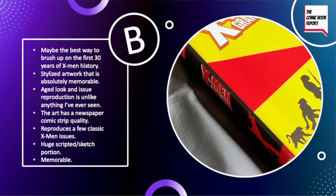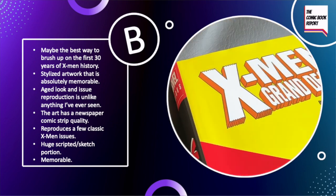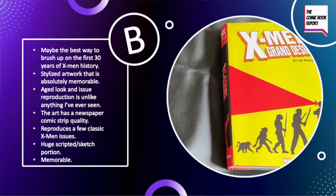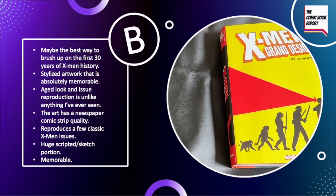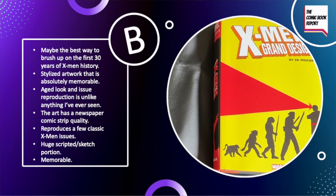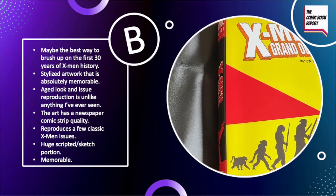There are better X-Men omnibuses out there, but with this unique artistic style and the way that this can refresh an entire three decades of X-Men history, well, frankly, this is an unrivaled collection. If you're looking to revisit the classic X-Men era without actually revisiting the classic X-Men era, or simply want something new and refreshing on your omnibus bookcase, consider X-Men Grand Design.